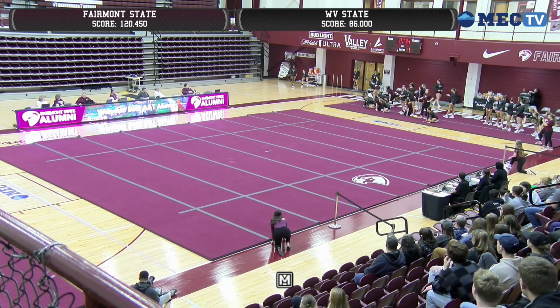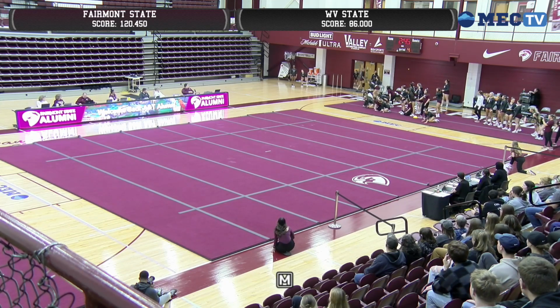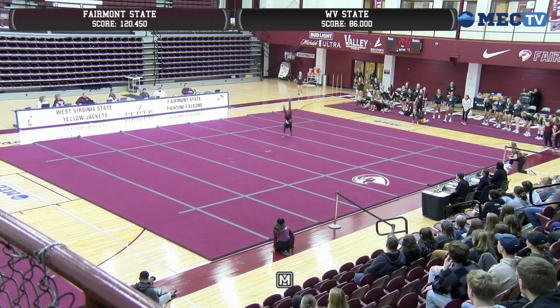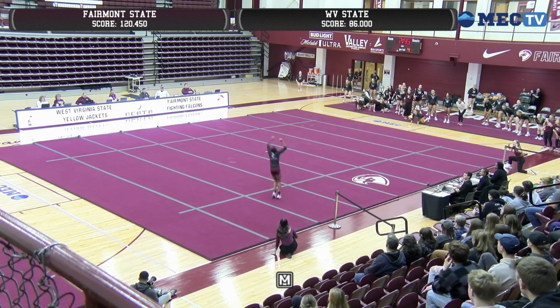I believe we're going to see a punch front through to 1.5 step out. Punch front through to 1.5. Yeah, that's what she does. Oh, whip to a 1.5. I'm sorry.